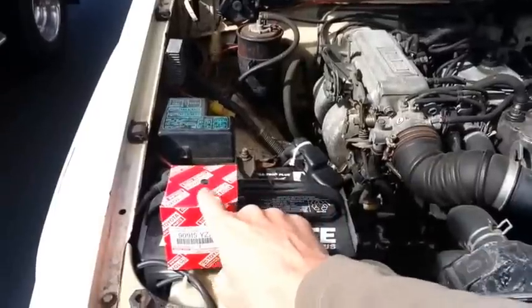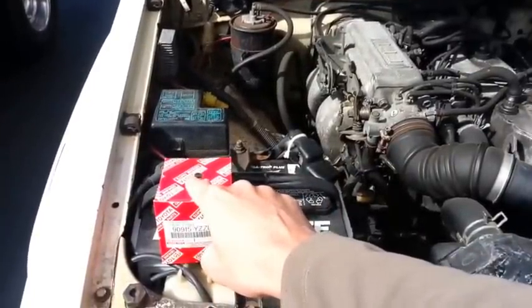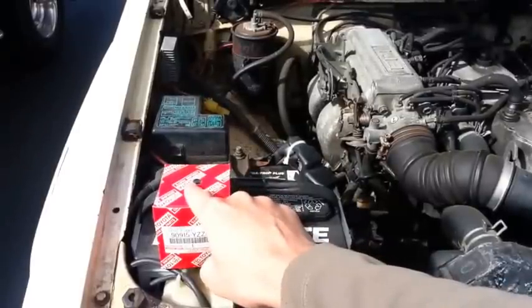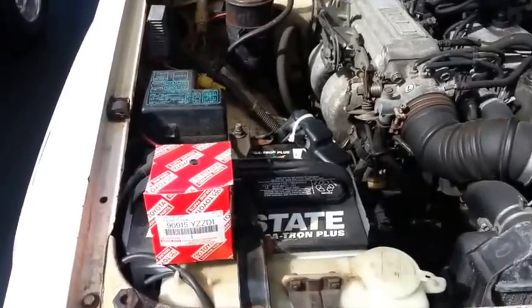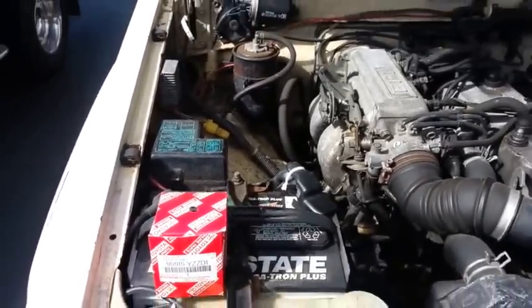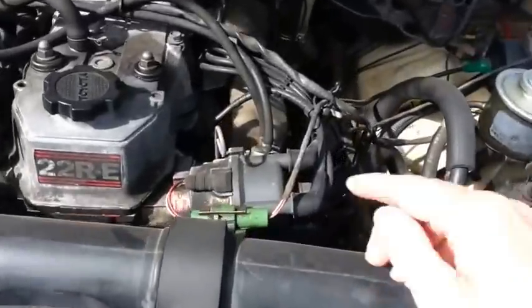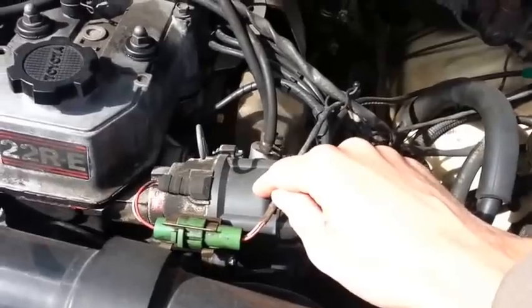Like today on this oil change I'm going to be using a Toyota original equipment oil filter. Yes, there is a difference. They've done tests between aftermarket and original equipment, and you do get a little better oil pressure with the original equipment filters on these engines. So I will be using those. Same with the cap and rotor. That's all factory Toyota original equipment.